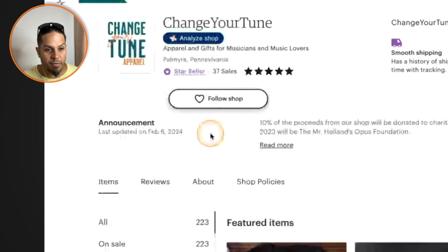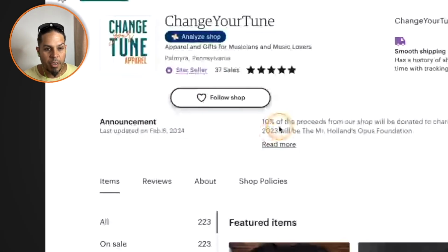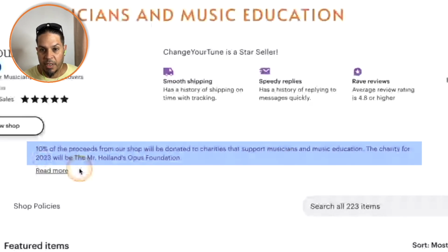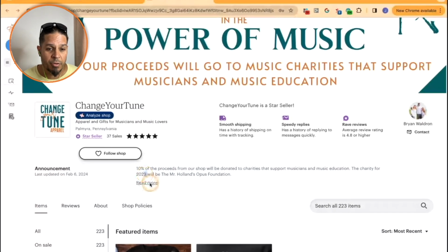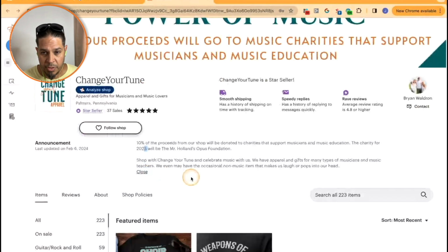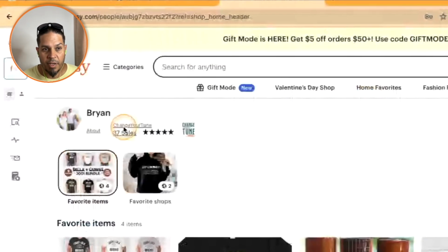Last announcement updated February 6, 2024, but I'm seeing 2023 here. So 10% of proceeds from our shop will be donated to charities that support musicians and music education. The charity for 2023 will be the Mr. Holland's Opus Foundation. So make sure that you update this to 2024. Looks like you have updated it just over a week ago, so good job there. I like it.